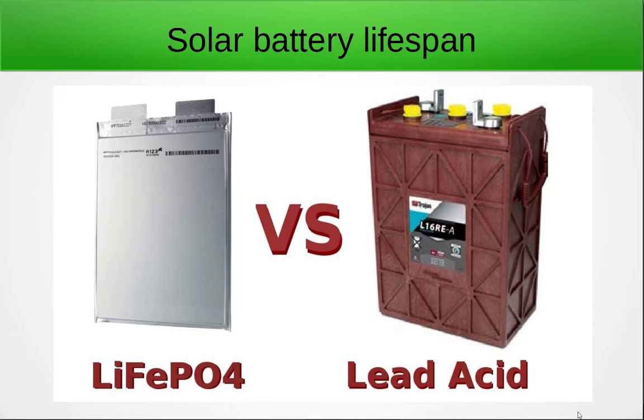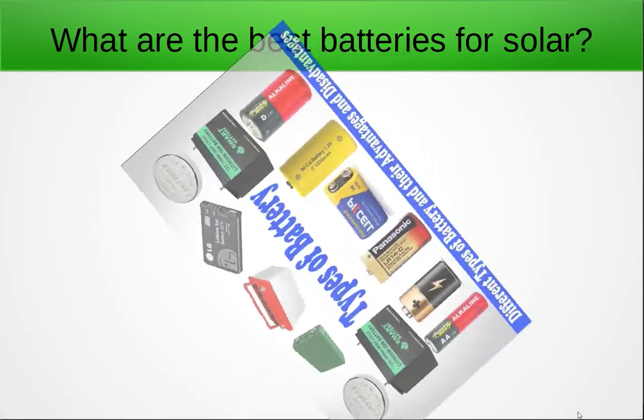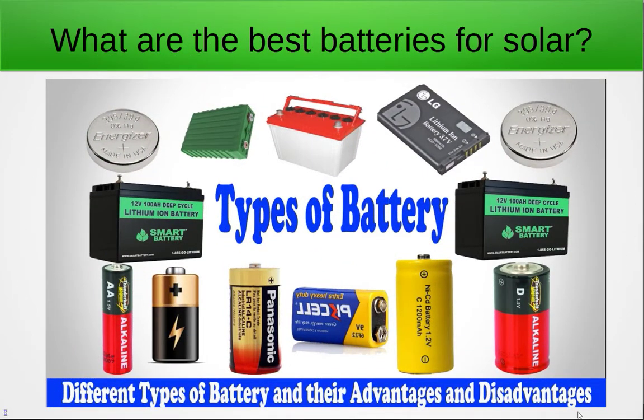What are the best batteries for solar? Batteries used in home energy storage typically are made with one of three chemical compositions: lead acid, lithium-ion, and saltwater. In most cases, lithium-ion batteries are the best option for a solar panel system, though other battery types can be more affordable.